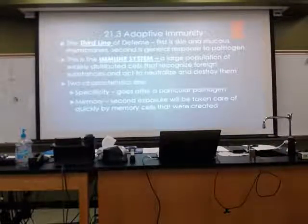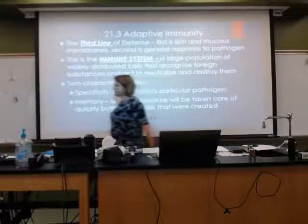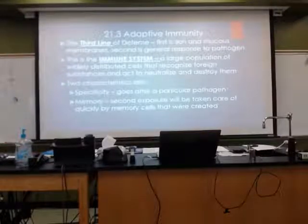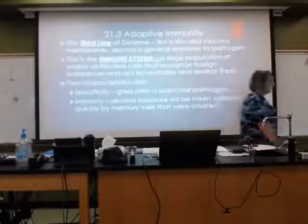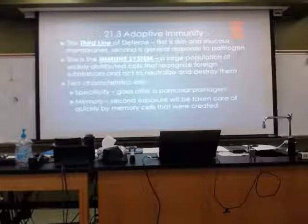There are two characteristics of my immune system. It is specific. It goes after one particular pathogen. Second, it creates a memory. Meaning, the second time, the third time, the fourth time, every other time, for just about the majority of your life, because it's not everything, okay? Even though there might be a memory created, it doesn't mean that it's going to protect you your entire life, okay? That's the goal. But it does create memory so that all the next times that you're invaded or exposed to that same pathogen, it's going to take care of it.